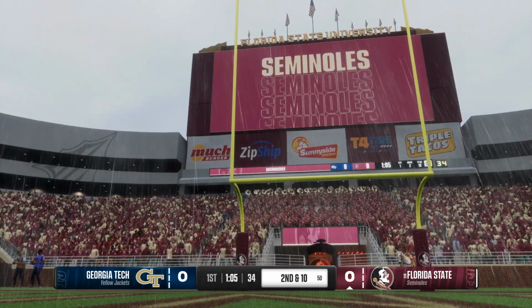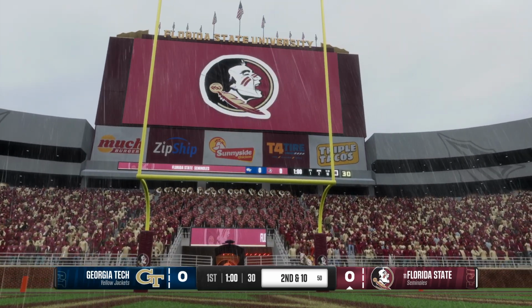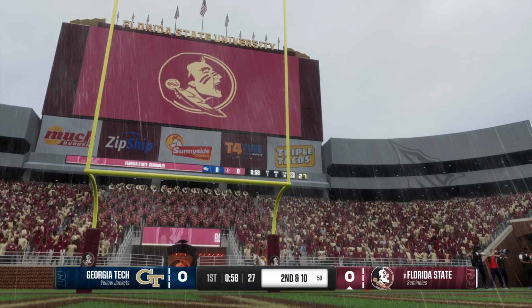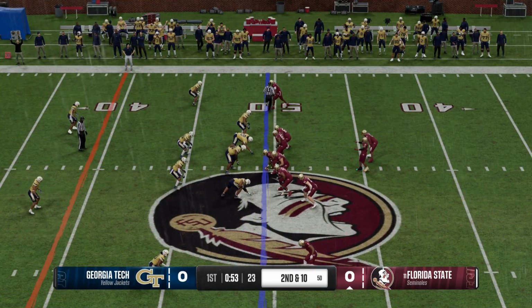Great discipline by the backside of the defense. This is my gap. This is where I'm supposed to be. Ball goes away, so be it. I got to stay home. Stays home, makes a great play for a loss. Line getting set on second down.